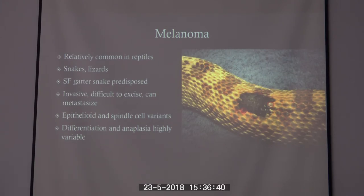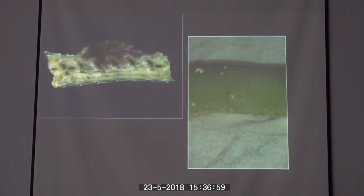I think it's important to realize, though, that they are melanomas or chromatophoromas or however you want to classify the pigment tumors in reptiles. But because of that, they should always be considered potentially malignant with capability of metastasis. This is a San Francisco garter snake with a melanoma in the skin. And this thing has gone right through its connective tissues and right into the dorsal spinous processes of the vertebrae.